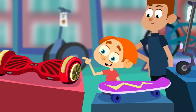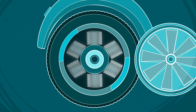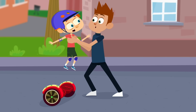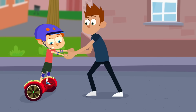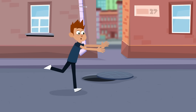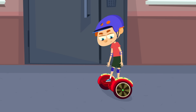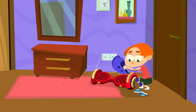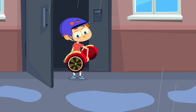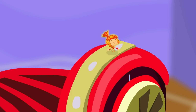A hoverboard looks like a skateboard, but with bigger wheels that have electric motors inside. When someone stands on the board and leans forward, controllers send a signal to the motor. You can start going. It can not only roll forward, but backwards too, and even spin until the battery runs out of power. But you can always recharge it. And remember not to ride through puddles or mounds of snow. If water gets inside, your hoverboard can easily break.